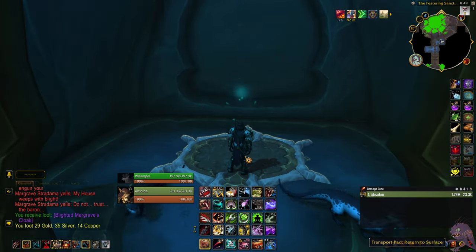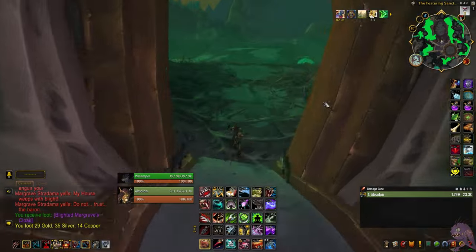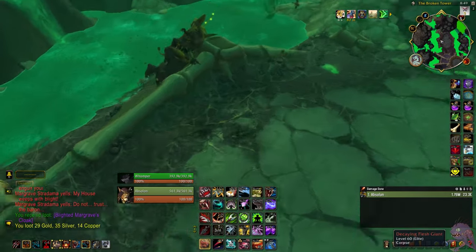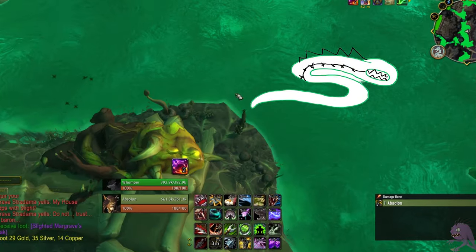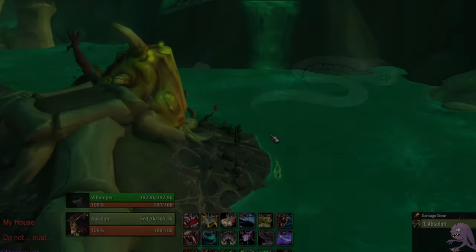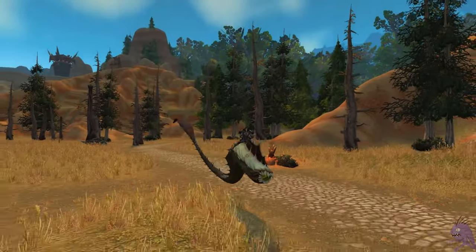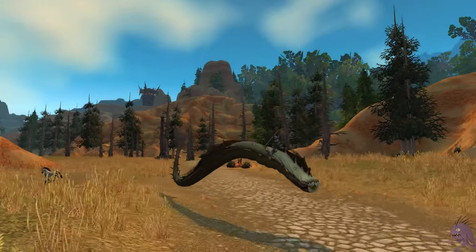After you defeat the final boss, you're going to use this teleportation pad that's going to take you back up to the top. You're going to run over here. Now, the Slime Serpent isn't there because I've already got the mount, but right where this very realistic drawing is, this is where you're going to find it, and you'll just click on it, and simple as that, you'll have your mount. But yeah, pretty creepy, bizarre looking mount. I really love it. It goes really well, of course, with Necrolord transmog, so definitely a unique mount, definitely worth getting.